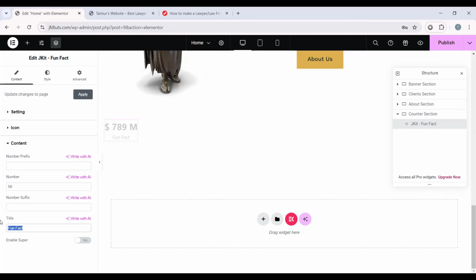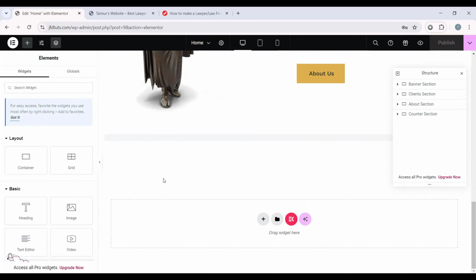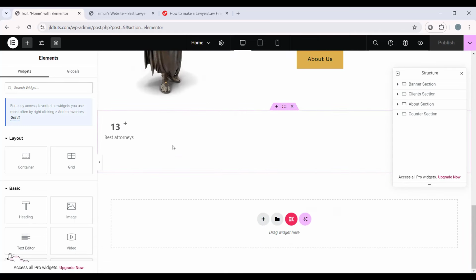Then on the title, let's make this text. And now I want to enable the super. And here for some reason it's not updating the widget here after changing all this. So if it happens to you, just click on this apply button. And it will update the widget. And if it still shows something like this, just update your page and refresh the page. And now as you can see, this is fixed and showing the correct content here.